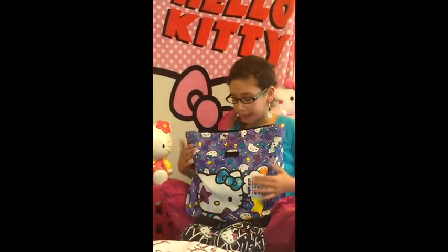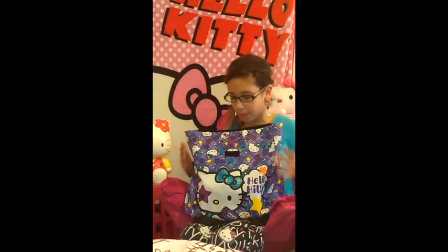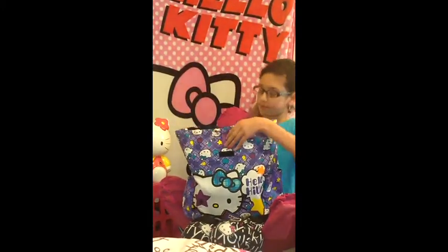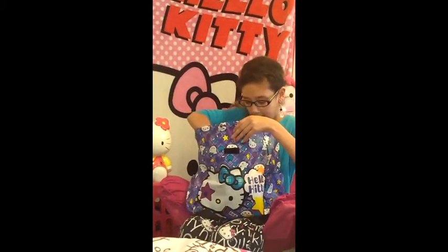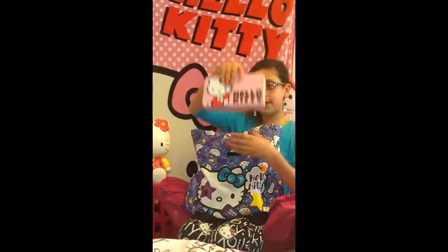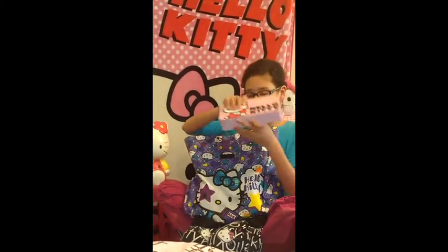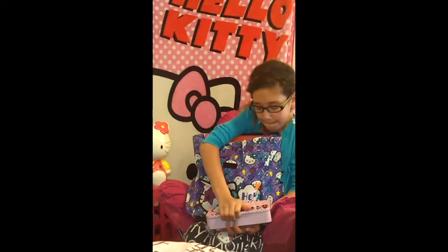This is a backpack that I got from Claire's. It's Hello Kitty. Let's see, it opens. And let's start off with my pencil case. It's Hello Kitty and I got it from Target. And let's open it.